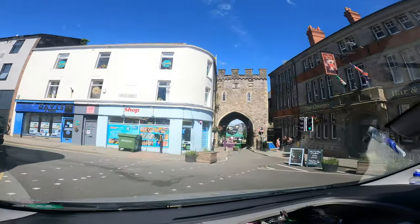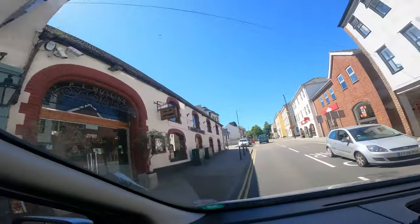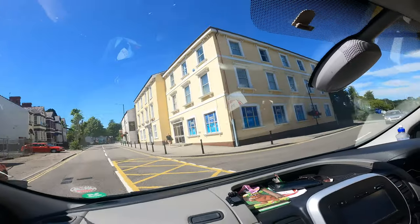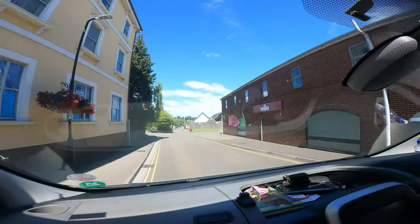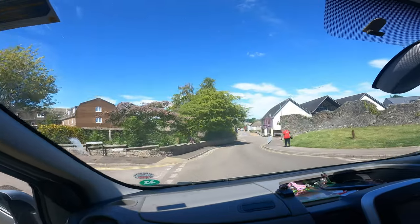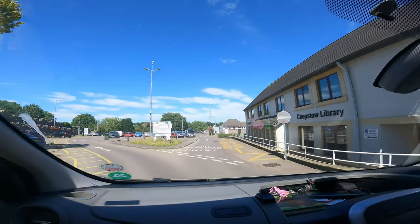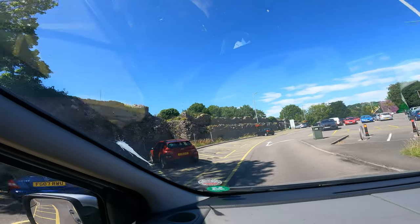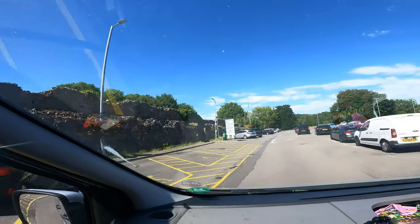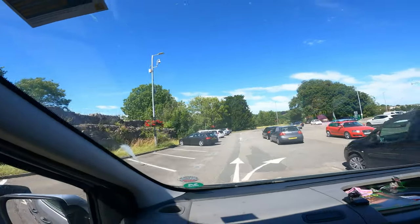What was that? There's a short stay car park down here. That looks like the edge of the castle there, look. Oh, it does, yeah. This must be the car park, maybe. Yeah, I'm sure. On a Sunday, there's lots of room here. Look at the car park.